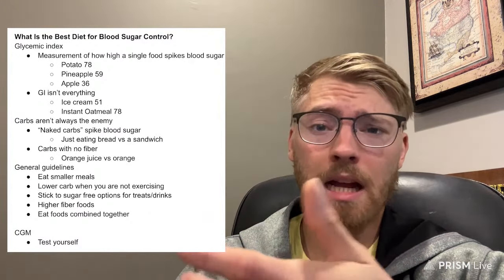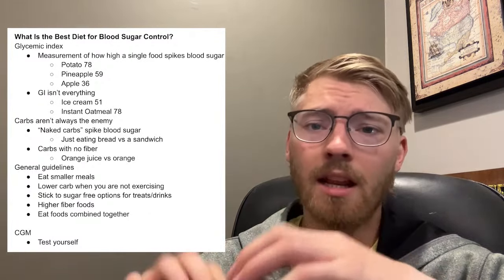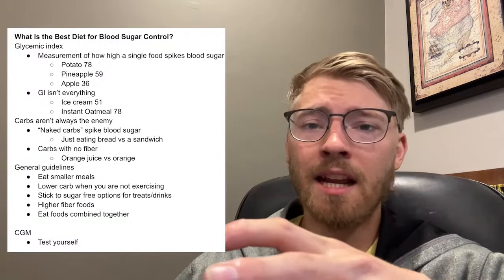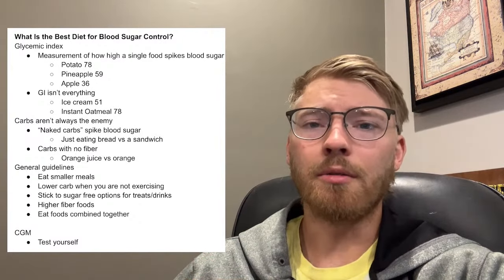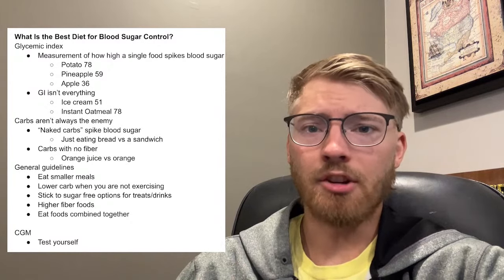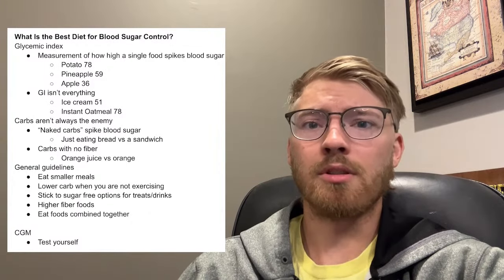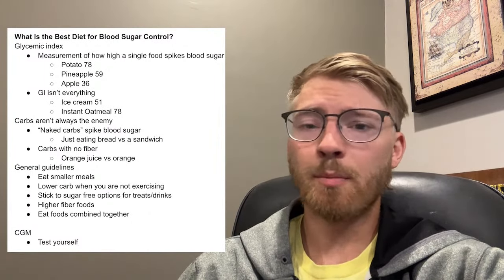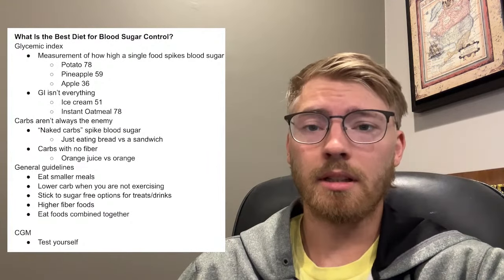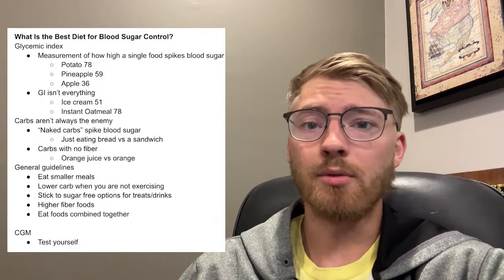So if you are somebody who's diabetic, maybe try to eat fewer carbs that are, quote unquote, naked, and try to find ways to pair them with food. Also, keep in mind that carbs with no fiber attached are going to spike your blood sugar quite a bit more, because fiber naturally slows the digestive process. And when you slow your digestive process, it's not going to spike your blood sugar quite as much, simply because your body can't utilize it as quickly. It doesn't get into your body as quickly. It doesn't get absorbed as quickly. And that's a great reason to have stuff that's high in fiber.